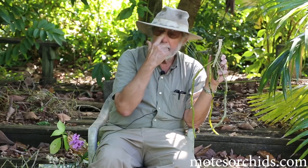They need absolutely no care until they have finished flowering. And when they finish flowering, then they will start to break a new growth. And when you see that new growth coming, you can water them very heavily.